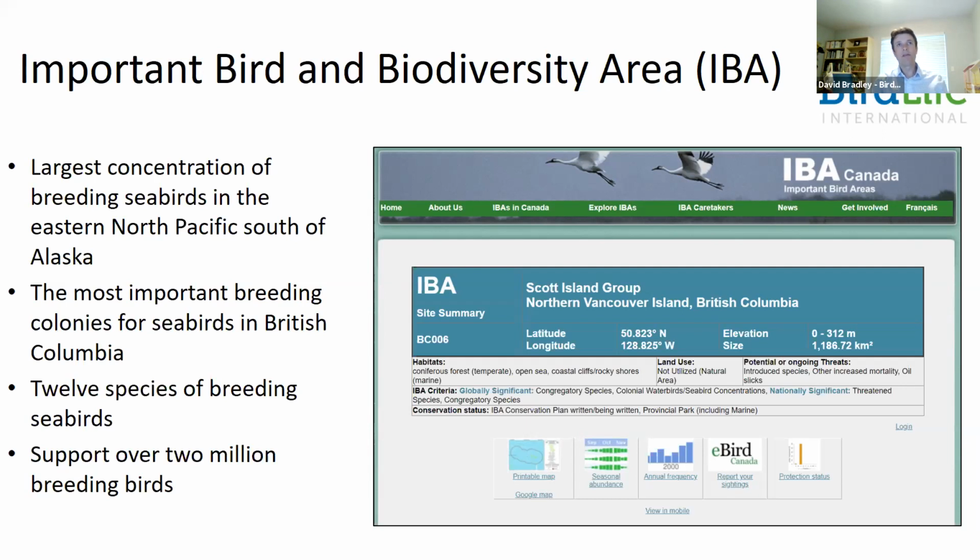When I went there a few years ago, I got to see things like thick-billed murre and the horned puffin, which don't breed anywhere else on the Pacific coast of Canada. So it's quite unique in that sense. But also it does support over 2 million breeding seabirds on those islands. So it's a phenomenal place to be.